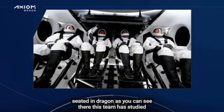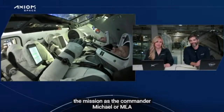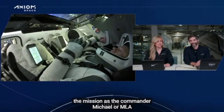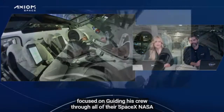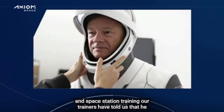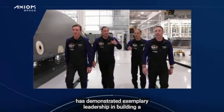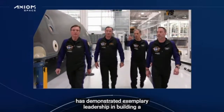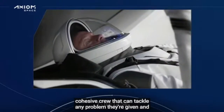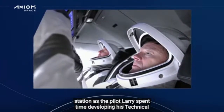This team has studied nearly 100 different training lessons covering all aspects of the mission. As the commander, Michael, or MLA, focused on guiding his crew through all of their SpaceX, NASA, and space station training. Our trainers have told us that he has demonstrated exemplary leadership in building a cohesive crew that can tackle any problem that they're given and work together to solve it through effective communication.